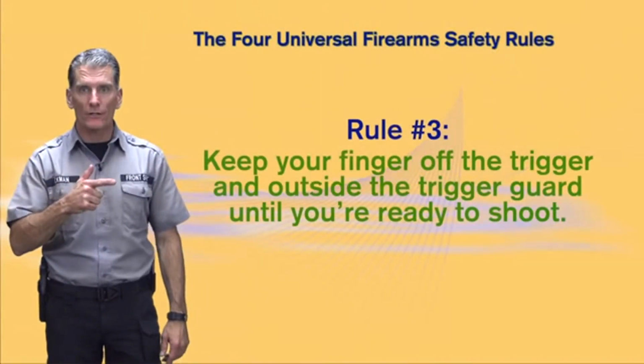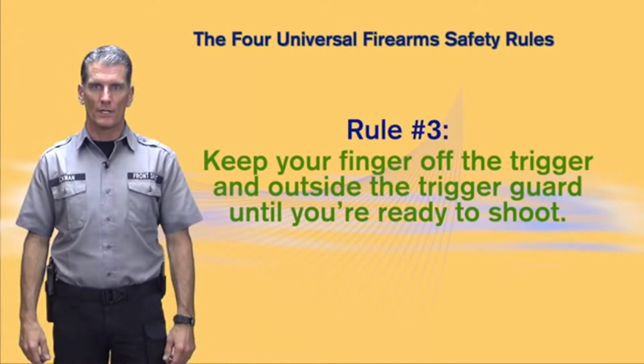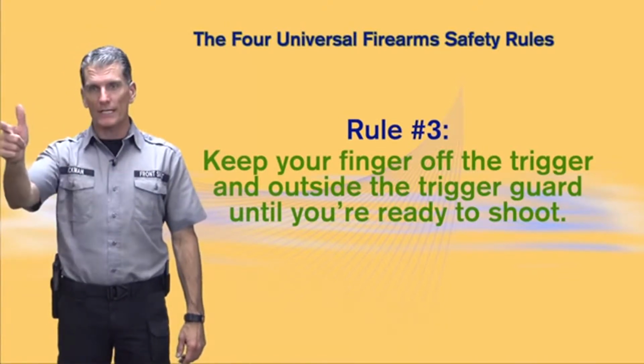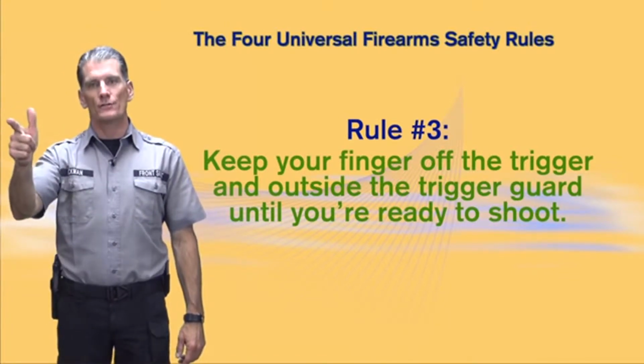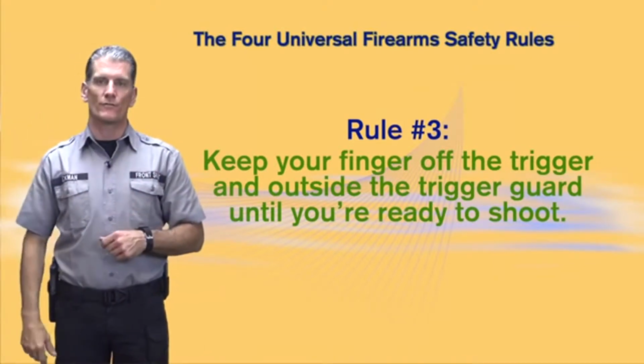Rule number 3, keep your finger off the trigger, and in fact outside of the trigger guard until you're ready to shoot. Now, the corollary to that is when you are ready to shoot and you're pointed in at the target, your finger is on the trigger, because that's the way the gun goes bang. Any other time, the trigger finger is straight.